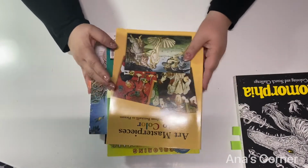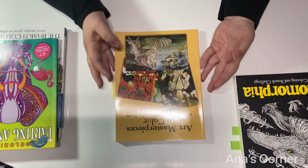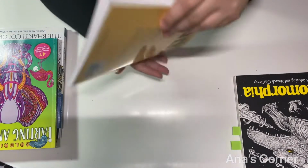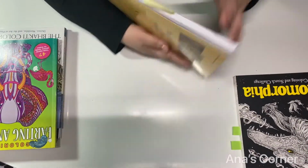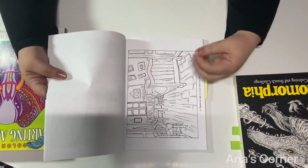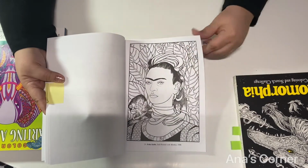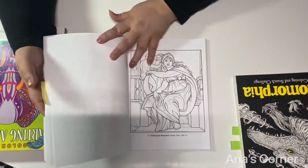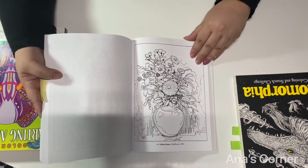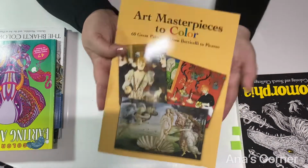I really do. So the next one is, I have not worked in it yet, but I was very happy to purchase this Art Masterpieces to Color. I think I bought this in December, towards the end of December. I haven't worked in it yet, but I'm glad to see that there are references to fine art, and that I can go ahead and do my own version or color it, try and replicate the same colors, style, things like that. I just thought it was cool. It has different styles of artwork. So I was very happy when I found this one. So many different. So that's the second one.